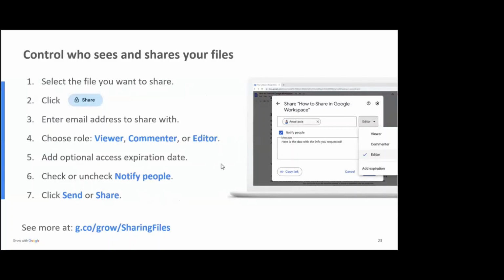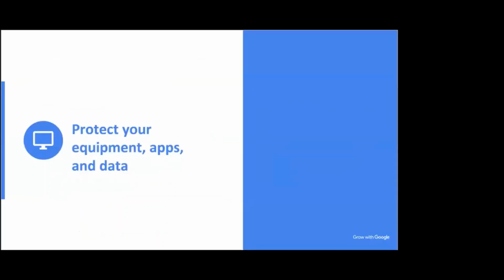But the good part, at least with these shared things like Google, is if someone's sharing access to something, you can always revoke that access later. You can also revert a file. You can also choose if someone can print, download, or copy the file. Even with a PDF that you share with another organization, you can password protect a PDF, for example. But what about protecting your equipment, your apps or applications, and your data?